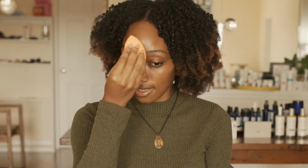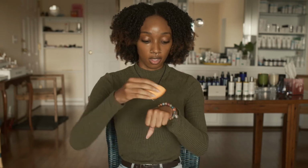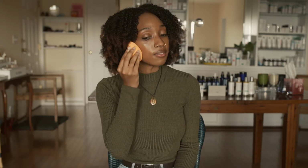This foundation feels like butter, honestly, and my skin still looks like skin. It doesn't look cakey, and I barely use any product. Usually I like to put foundation on, but I love to put a very thin layer. I do not like to cake on my foundation at all. Mainly just to cover any marks I might have. But I don't believe in trying to transform yourself into a whole new person, more so just enhance who you already are, if that makes sense.